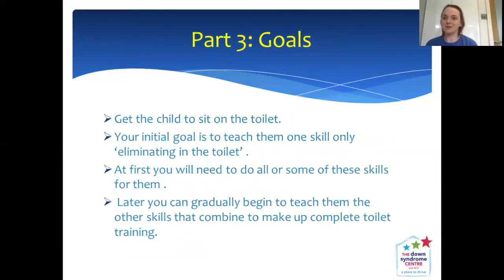So now part 3 is goals. Your initial goal is to get the child to sit on the toilet and teach them to eliminate in the toilet. This is your goal with toilet training. At first you'll need to do all or some of these skills for them, and then later you gradually begin to teach them the other skills that combine to make a complete toilet training process. Things like washing their hands, pulling their pants up and down, these are all alternative skills, but really the goal at the moment is to eliminate in the toilet.